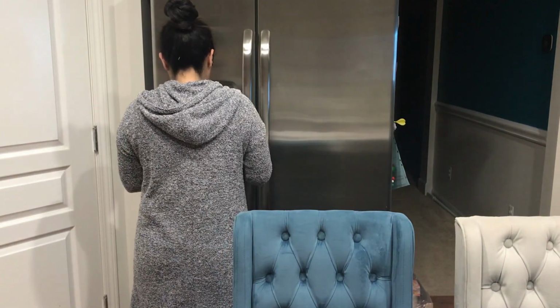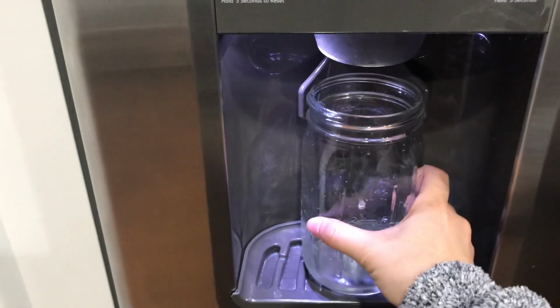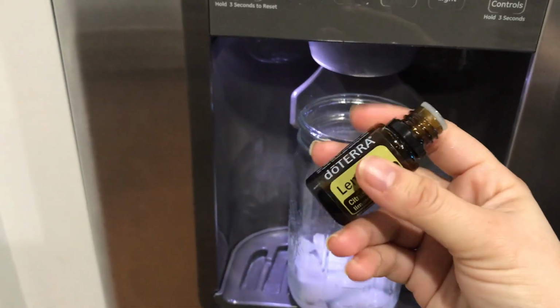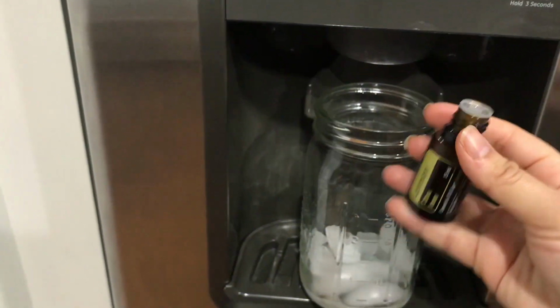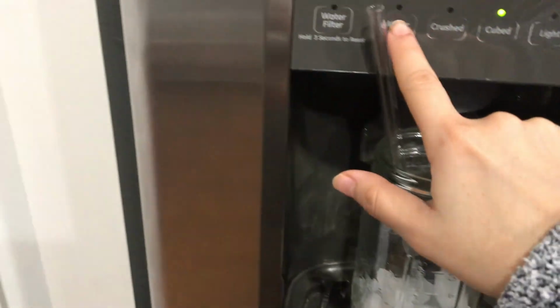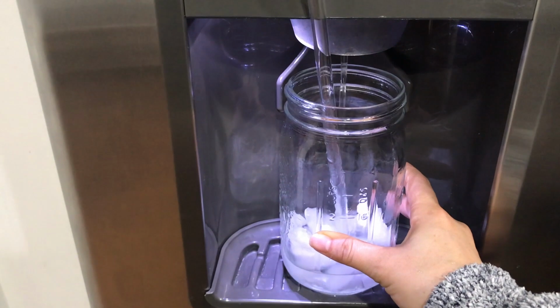The very first thing that I do after I come down from my room is grab me a big mason jar and just fill it up with ice. And I like to add some drops of lemon essential oil because it is very cleansing and detoxifying first thing in the morning. And then I just fill my jar full of water.